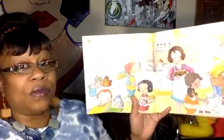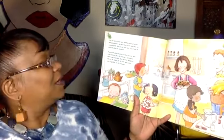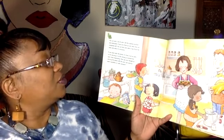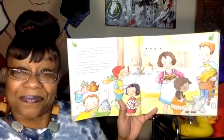If you must water the plants, it's best to do so early in the morning or in the evening to prevent the water from evaporating. Have you ever thought of watering the plants with the water you use to wash vegetables or with rainwater?